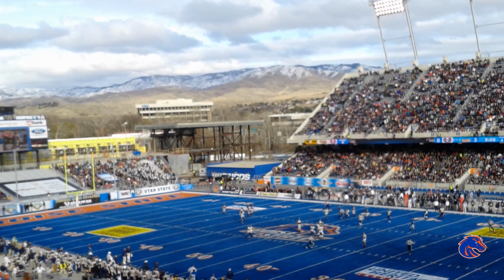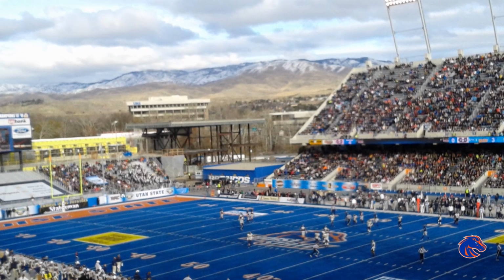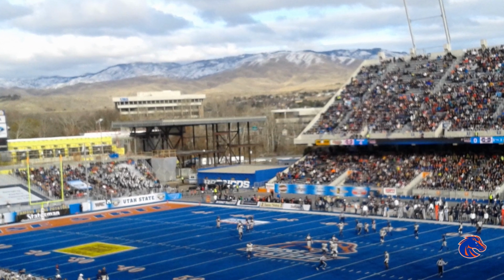And you can see from this photo what it allowed them to do is they were able to build this large football facility on the north side that had a recruiting lounge and all sorts of offices for the football team. And it was a big improvement from what they had before.